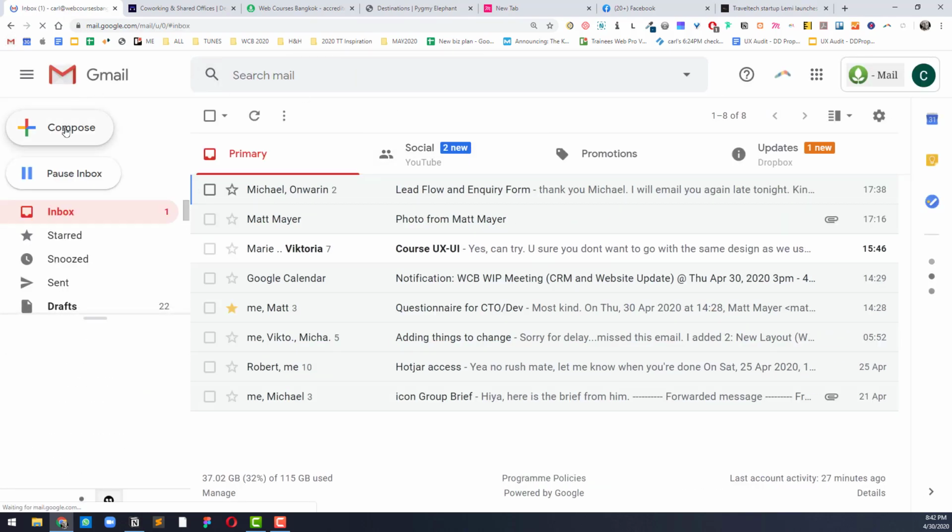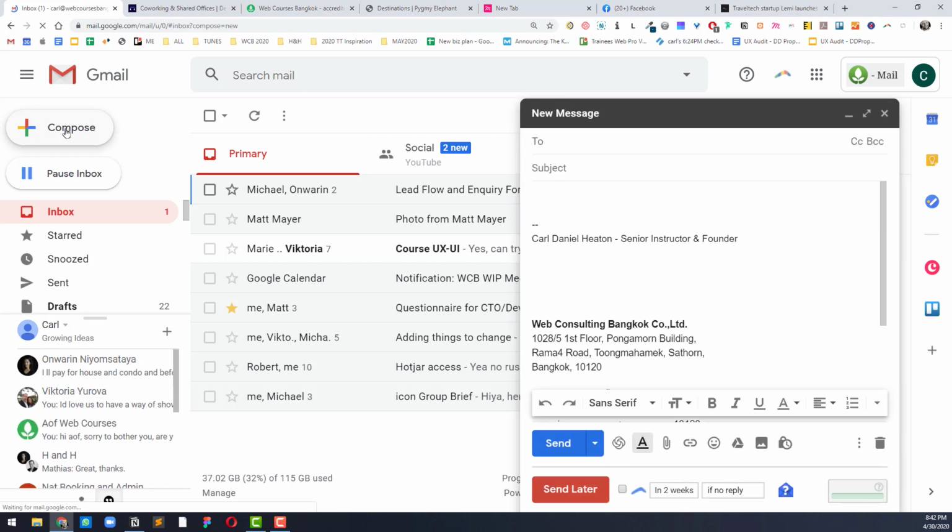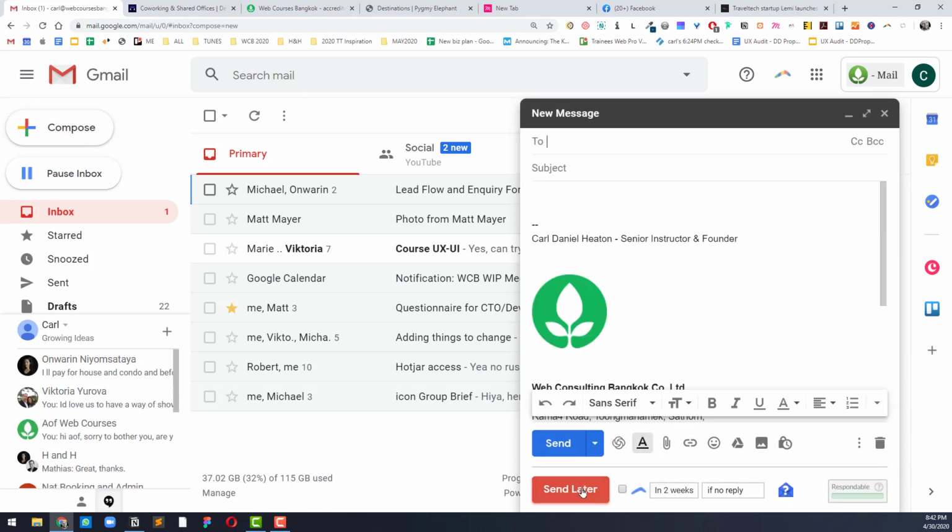Now, the last thing I want to show you, ladies and gentlemen, if I just go here. So I'm just going to compose. All right, guys. This is super useful. And it's here. And it's called Boomerang. It's one of the best plugins I've ever seen, right?